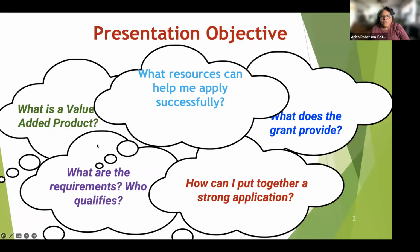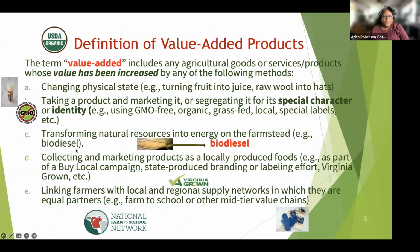The objective of this presentation is to get you excited about value-added products and to give you a big overview of what the program is all about, inspire you to seek funding so you can grow your agricultural operation through value-added products. Let's start with the definition of value-added products.